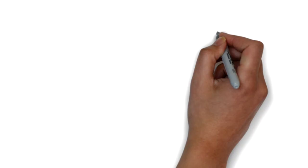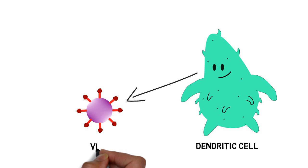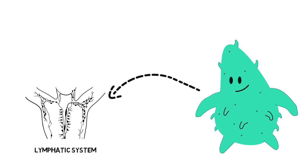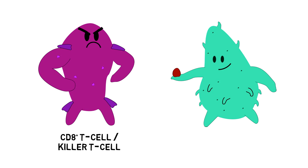When an immune cell called a dendritic cell comes into contact with a virus, it eats it up and chops it into a bunch of smaller pieces called antigen. The dendritic cell then has a very important job: to travel to the closest lymph node and figure out what immune cell it's going to talk to next. Because the virus is an intracellular pathogen, the dendritic cell needs to find a very specialized type of immune cell called the CD8 T cell and show the antigen to that CD8 T cell.